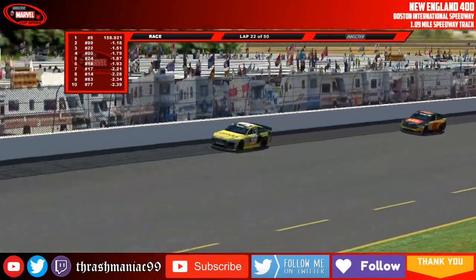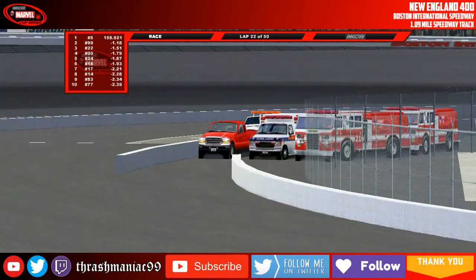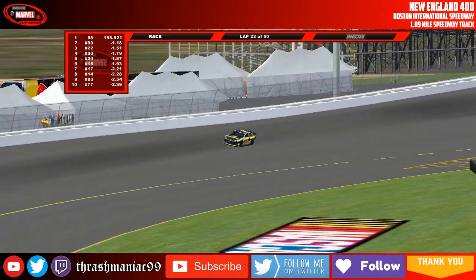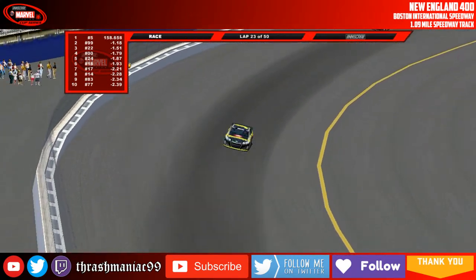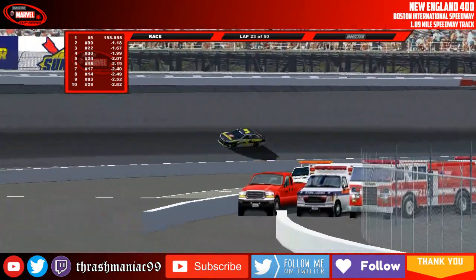Trying to look around to see if anybody was on pit road yet, and nobody has elected to come to the pits in this race. But if they can make it past lap 25, then it's only a one-stop race, which would be a good thing for a lot of these drivers to not have to worry about making multiple pit stops.